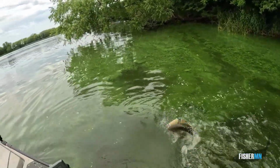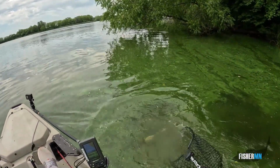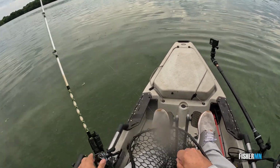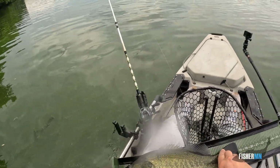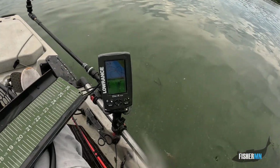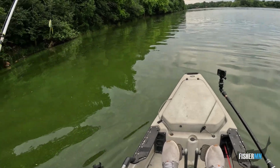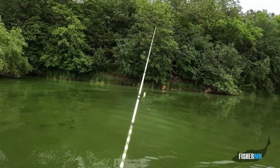I looked away for a second. All right. I looked away and this guy tried to steal my frog. That is a chunker. 18 incher. Nice fish. What a chunk. Wonder if that was the one that was hiding in that little brush pile this morning that we missed. Doesn't matter because we got him now.